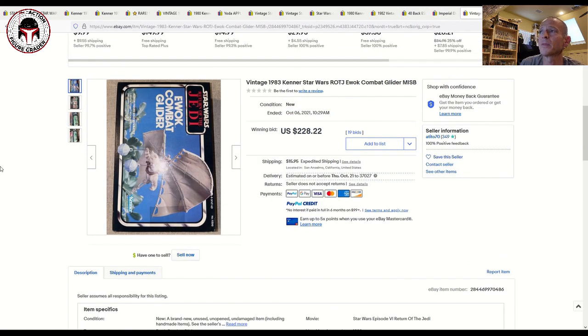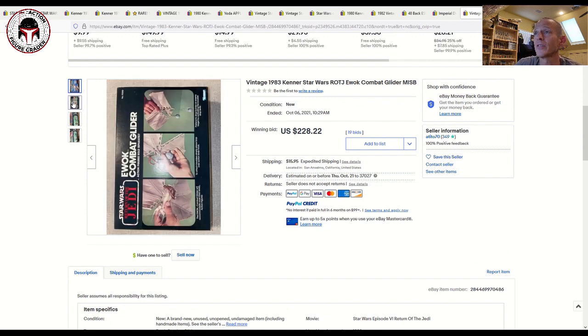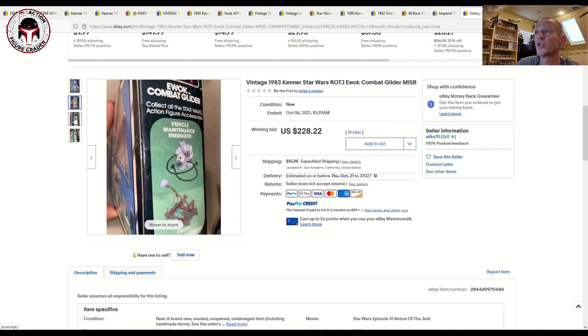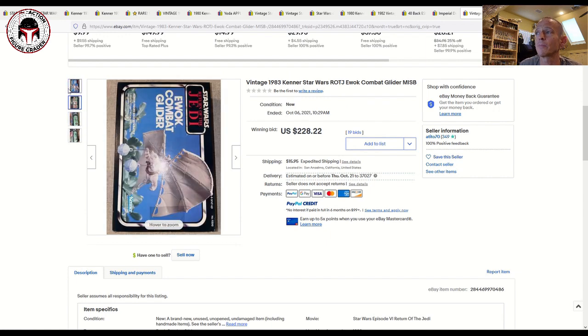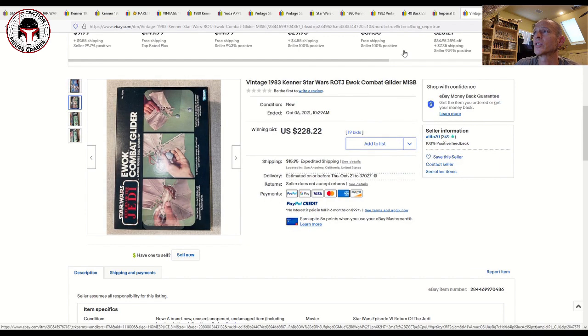Two more before we wrap up. This one was an ungraded item, but it was a mint and sealed box. Return of the Jedi Ewok Combat Glider. I thought this was a great price as well. It sold for $228. But the condition of the box looked pretty immaculate, probably an 80-plus grade if I had to guess. That sold for, again, $228 plus shipping. That was a fantastic deal. So congratulations to the buyer on that one.